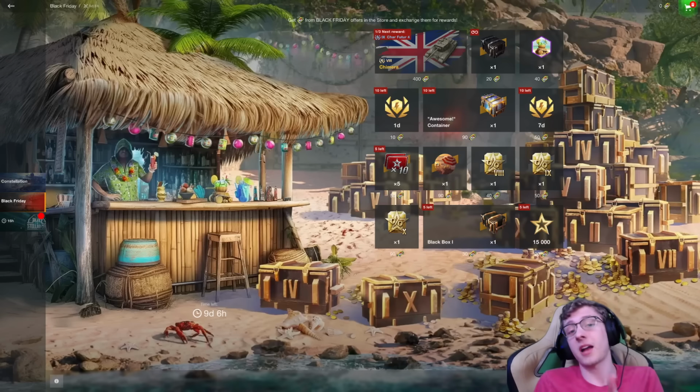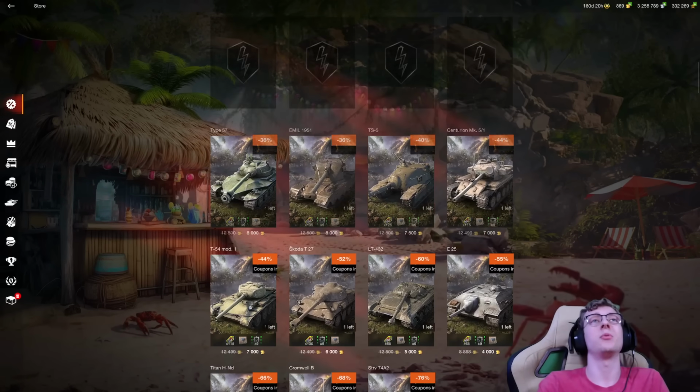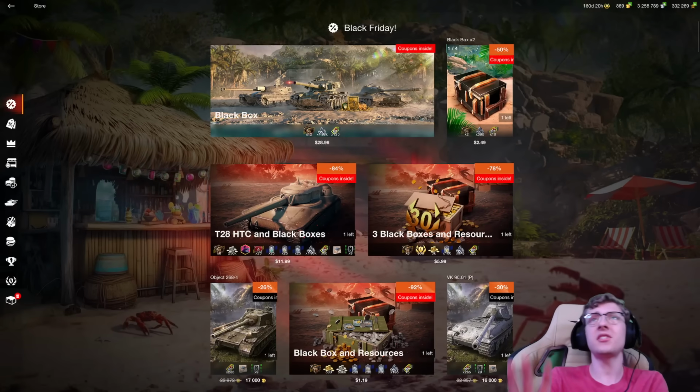We are going to be talking about the Black Friday deals as a whole, and if any of them are worth it, what you should be spending your gold on, or should you be waiting for the Blitz Fair. So let's start off making our way to the gold tab. We can see all the tanks, and there's actually quite a few for sale. So let's start off with the first thing.